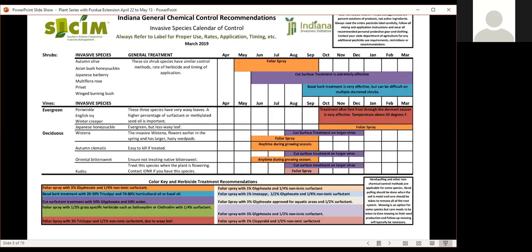This document will be in that box folder, but we want to cover it. So this is our calendar of control. These are ways that you can start addressing some of these invasives. Given that this is a general calendar, you need to think about where you live in the state and what that plant is doing currently where you live. So you'll see on this calendar, some of them say don't control it if it's in flower. So if it's in flower in your county, you want to look to maybe controlling something differently.